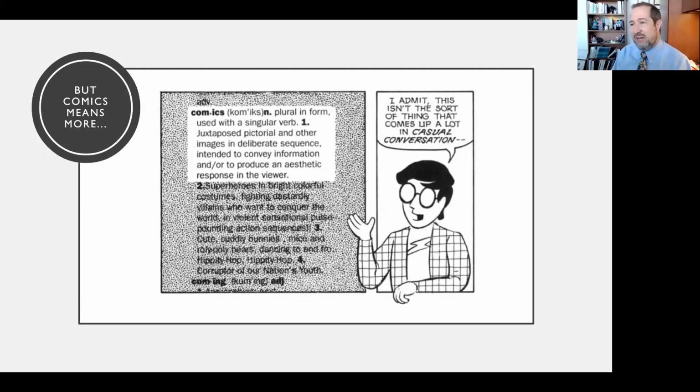So what you see here is Scott McCloud, who in 1991 wrote the book Understanding Comics. And it is a comic book about comics. It's about the entire art form and kind of a critique of it and an exploratory study to understand what comics is. And so we're going to be looking at some of his work real quick here. But so, juxtaposed pictorial and other images in a deliberate sequence intended to convey information or an aesthetic response.